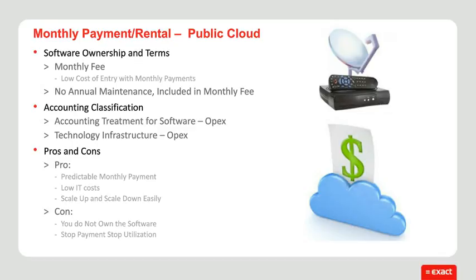You can scale up and scale down very easily. So you can add users, or you can subtract users. We've heard of our customers during the tax time actually calling up and adding a license or a seat for the CPA to be able to go in and get access and look at financials and some of the accounting side of things.